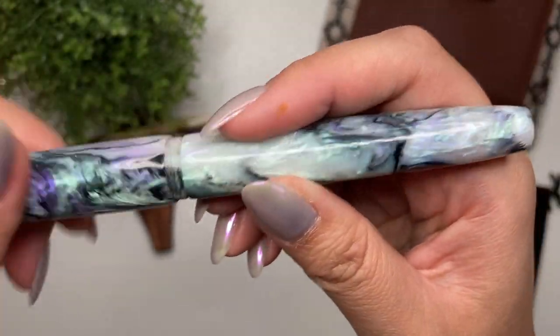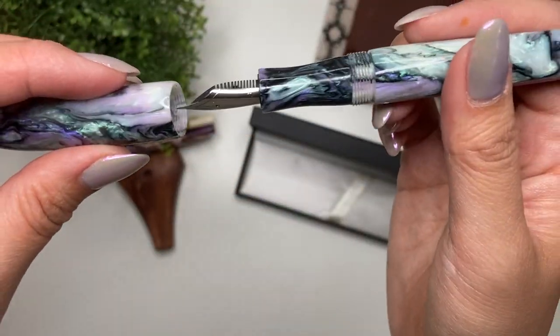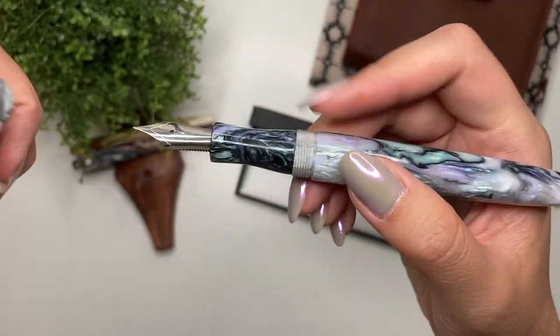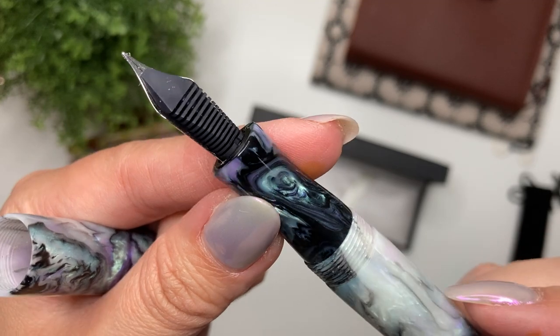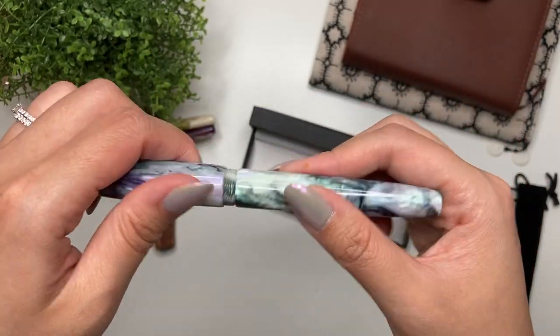So that takes a lot of work to be able to get the cap to still not have a huge step from the body, and still not have a huge step between the section and the body itself. But then even look at the grip. How cool does that all look together? It is amazing. Absolutely amazing.